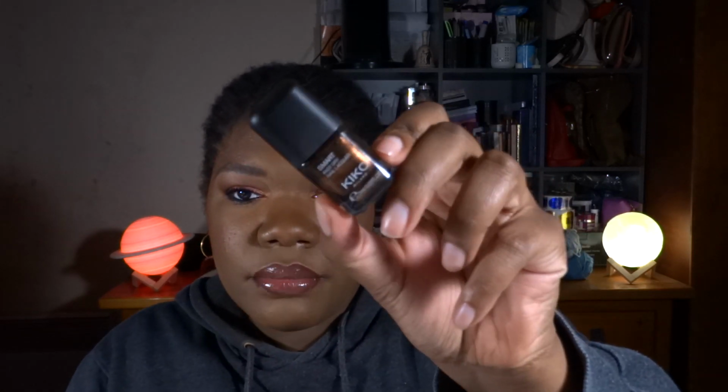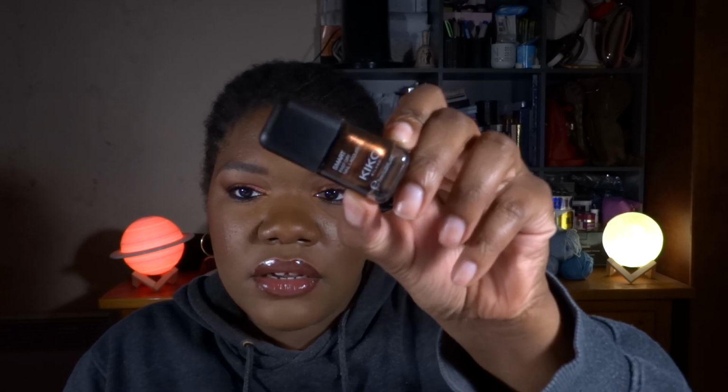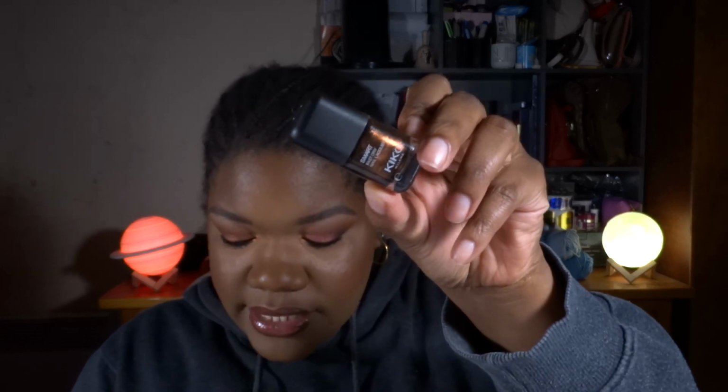Then I have a Kiko nail polish. This is the Smart Fast and Dry Nail Lacquer. I don't know the reference because it fell off, but this is a metallic brown with maybe copper reflex. Last time I had 2 uses, I used it 1 more time. I want to use my nail polishes 3 times, so this one is rolling out.